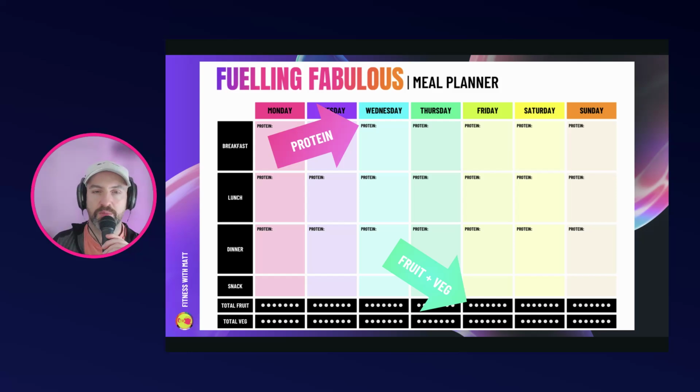You can download it if you want, print it out, or you might want to use the spreadsheet. It's really entirely up to you. So you're going to start by asking, okay, what's the protein in this meal? Is there any? If not, do we need to adjust that? Because for 2 to 3 of the meals we are trying to have those 2 palm portions of protein, 20 to 30 grams if you want a number instead.